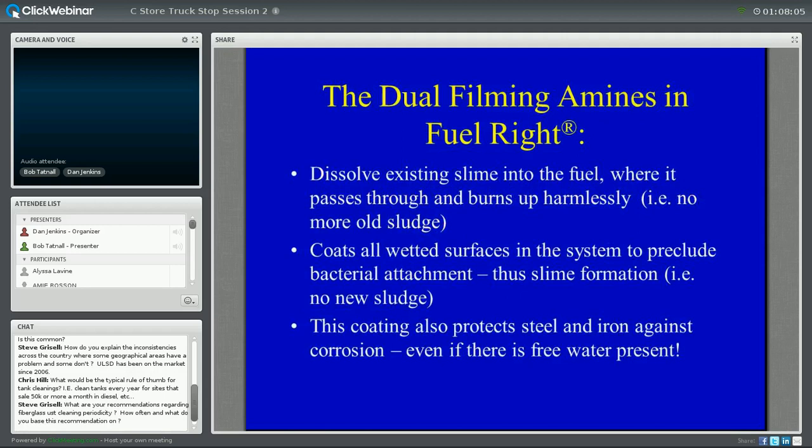But a combination of certain filming amines does some interesting things. For instance, it dissolves the slime that we talked about. The glue, it literally dissolves it into the fuel, where it just goes through and burns up harmlessly. There goes your old sludge, because all the binder is gone, the particles are released, the water is released into the fuel. It all just either gets caught on a filter or goes through and burns up.